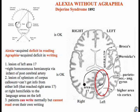So if we had a big lesion down there on the left that got all of the left area 17, a big whopping lesion of left area 17, you're not going to be able to see anything on the right. But we're also getting the splenium of the corpus callosum there, which enables information from the right area 17 to get into the left area 17. The right area 17 is okay. It just can't get to the left side of the brain. Now, what would happen here?